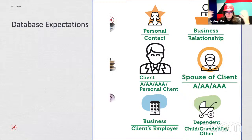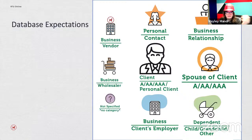And then there are just other contacts that show up in the database. Maybe you've got vendors, wholesalers, and then the dreaded not specified, which makes up a lot of contact records as well, right? So it's all about identifying who's who to your business. And once you know who they are, you know how important they are, or what the standard of data is for each of those people or entities.